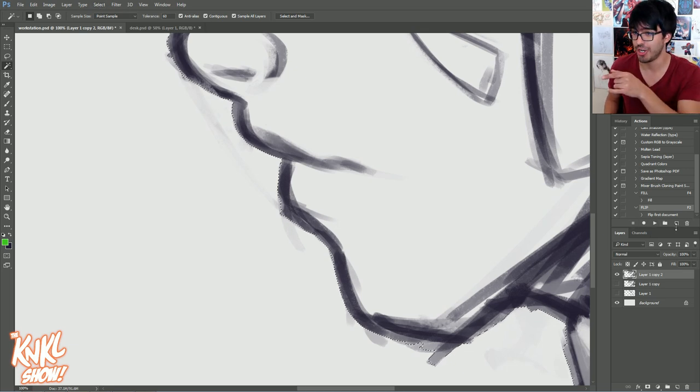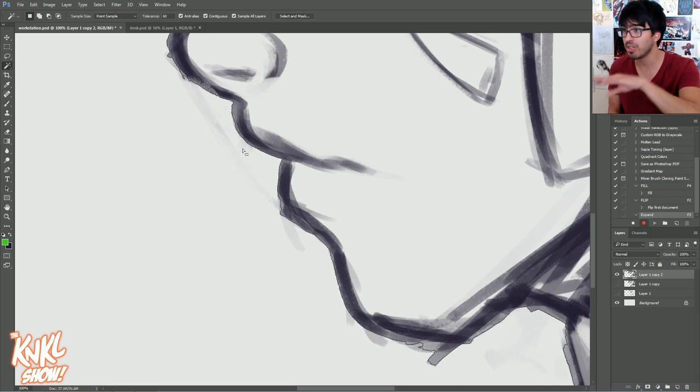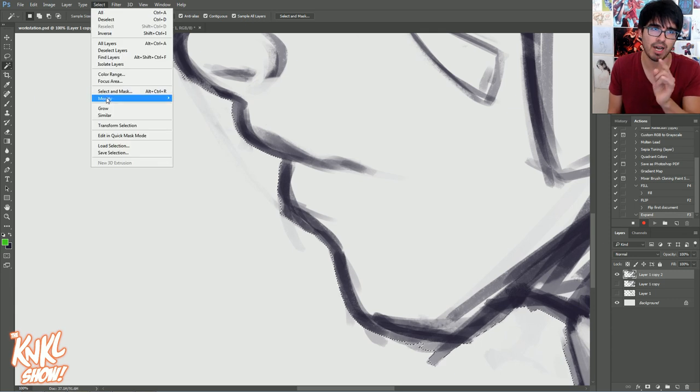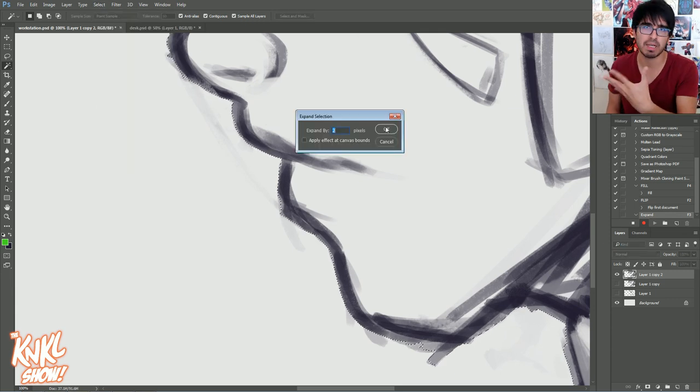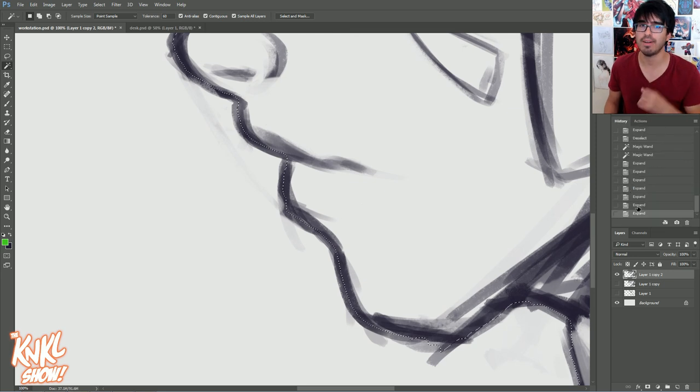Okay, so we're gonna create a new thing, right? New layer, let's call this Expand. Expand, isn't that nice? Function key, let's put this one on F3, Record, okay? Now make sure that you have already selected, right? Because we don't want it to record us using the magic wand. Make sure you've already used the magic wand, and all you want to do is go to Select, Modify, and Expand, okay? And I like to expand by 2 pixels. Sometimes I do it by 3. It just depends on what you want the action to be. You can even set the expand action to 1 pixel, and then each time you press it, it just goes 1 pixel further. But for this one, we're gonna do 2 pixels, because I feel like that's the happy medium, okay? We just expanded it by 2 pixels, we hit the Stop button, okay? Now when we hit F3, it does that action over and over again, and we can pull our selection in.